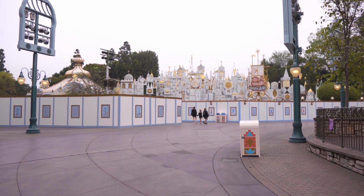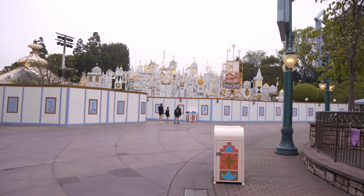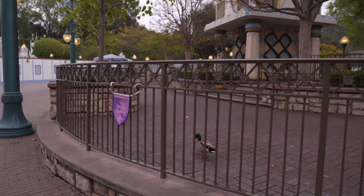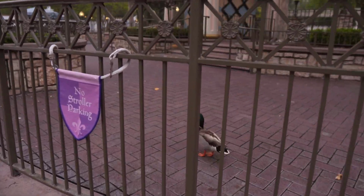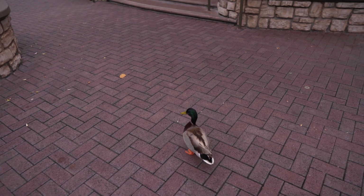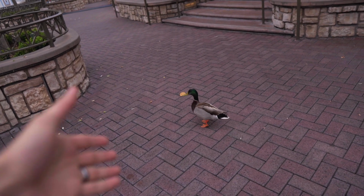Now we made our way to the back of the park, and obviously the Small World renovation won't be done until the 70th anniversary kicks off. Oh my goodness, duck. Hello, duck. We love some duck content. If Savannah was here, then she would feed you right now. But alas, you're just a lonely duck.